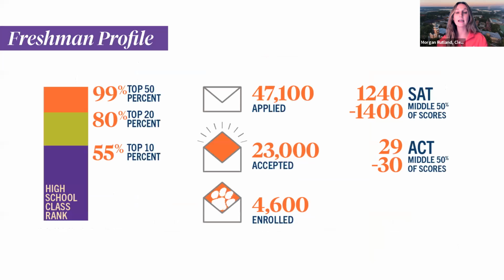This gives you a snapshot of our freshman profile. So this is based off the students that are in their freshman year at Clemson right now. We got a huge jump in applications last year, about 47,000, but we were still able to admit around half of those students for a class of about 4,600.